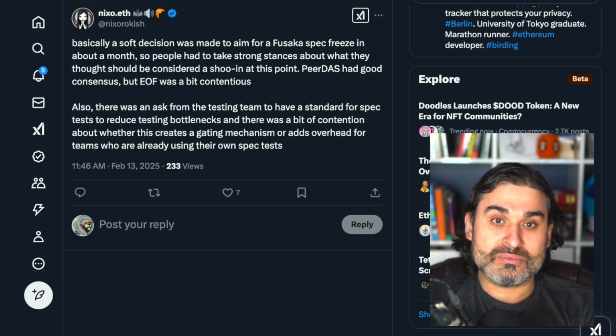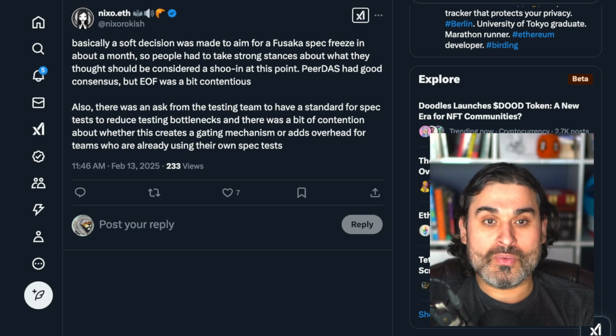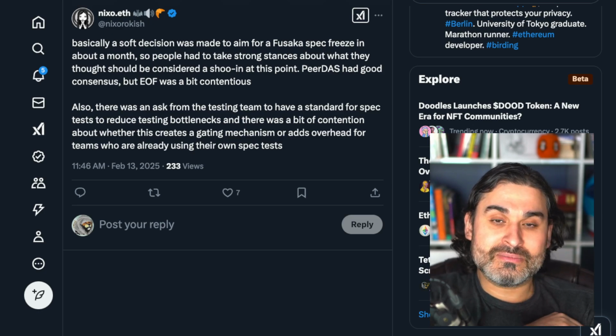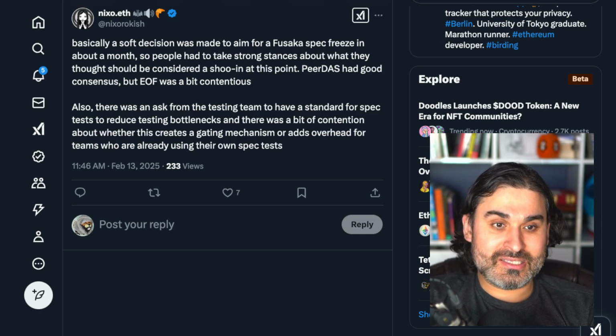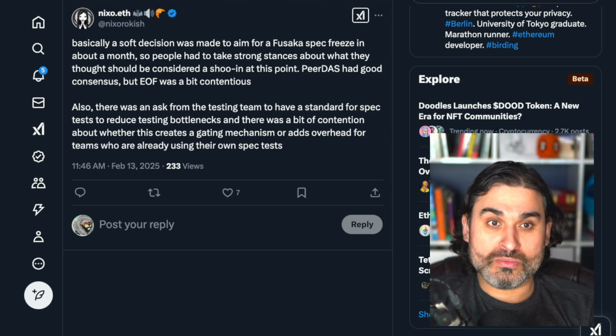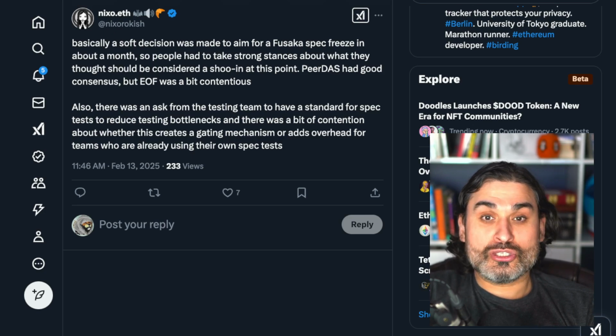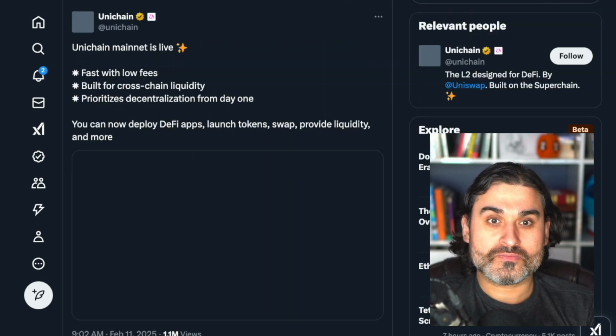Also, there was an ask from the testing team to have a standard for spec tests to reduce testing bottlenecks, and there was a bit of contention about whether this will create a gating mechanism or add overhead for teams who are already using their own spec tests. So I thought this was really interesting. We'll have a summary of the whole call probably for tomorrow, but we're getting ready for Pectra, and we're already looking ahead of Pectra to see how to make things faster, because that's something the community desperately wants.